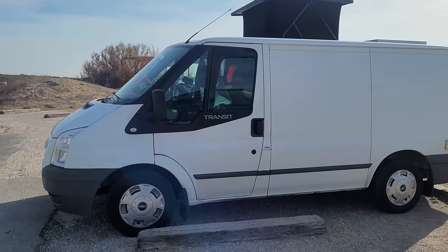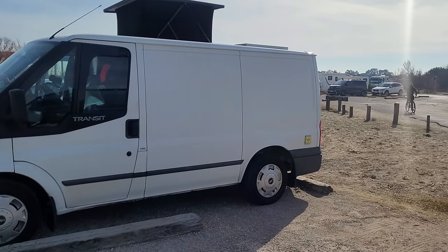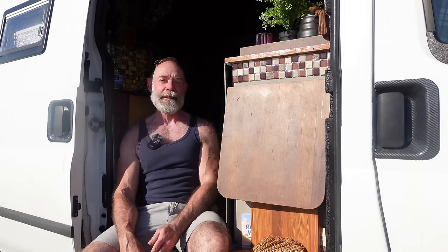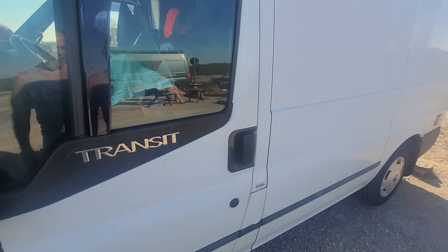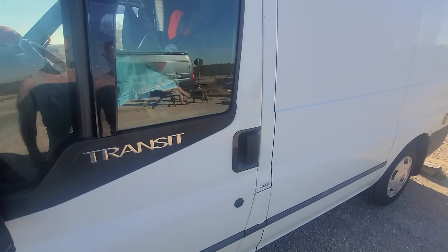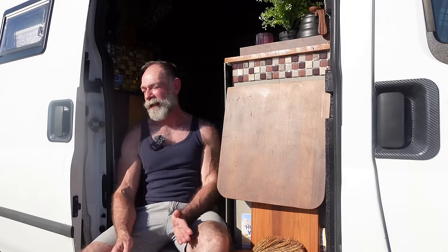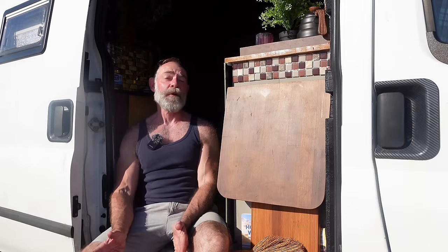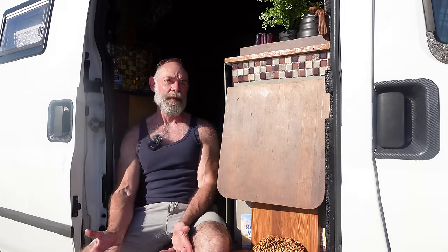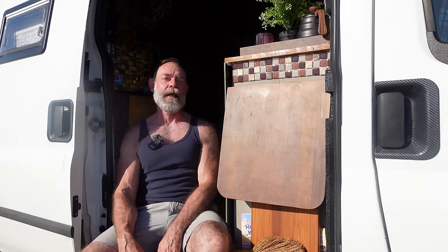Now, I don't know if in America the measurements of a Ford Transit are different, but mine is only, and I looked it up again because I couldn't believe it myself, mine or Dean is only 4 meters and 89 long. So I've got this whole livable space under 5 meters, which means basically I can park anywhere, especially in cities, just normal car parks.